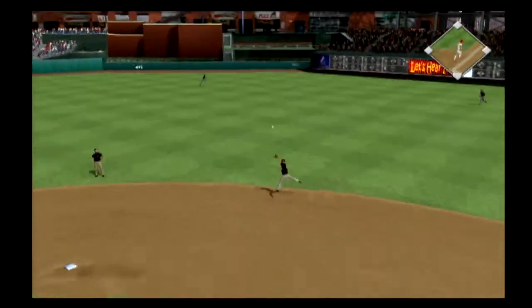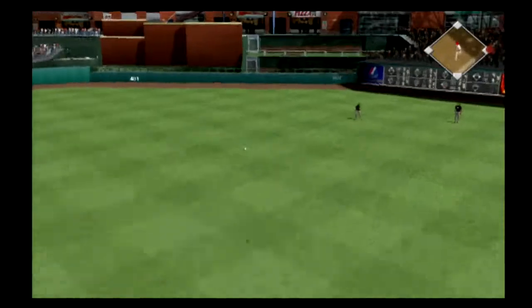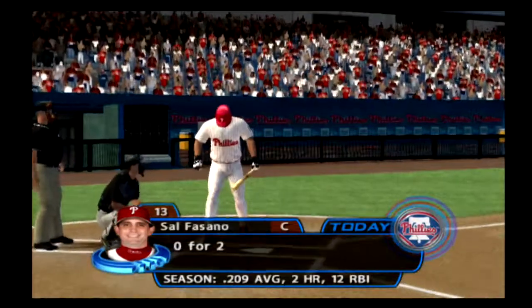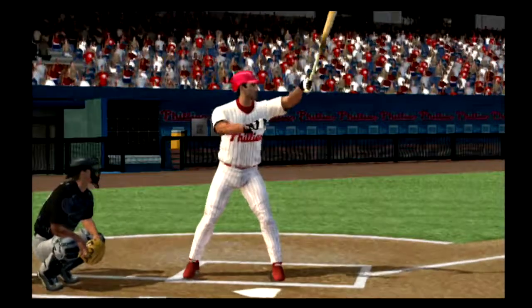Hit hard back up the middle. In there, a base hit. Sal Fasano will stand in, 0 for 2 thus far. Sal Fasano.